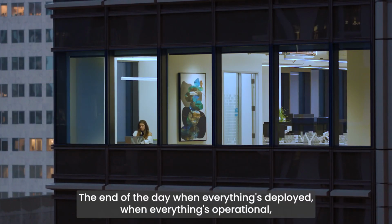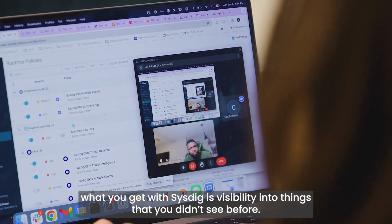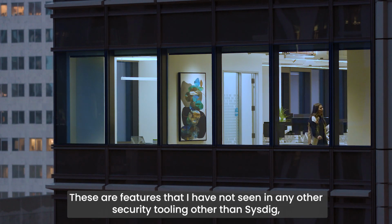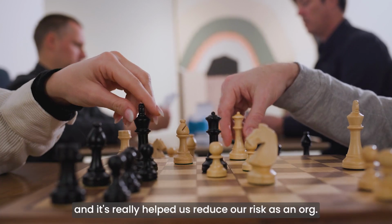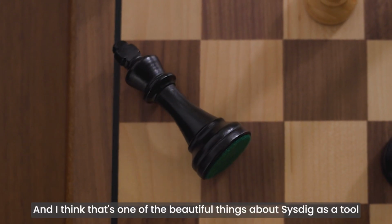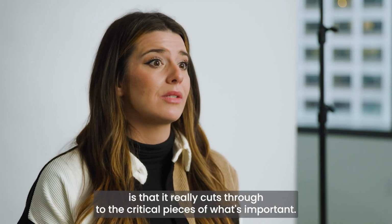At the end of the day, when everything's deployed, when everything's operational, what you get with Sysdig is visibility into things that you didn't see before. These are features that I have not seen in any other security tooling other than Sysdig, and it's really helped us reduce our risk as an org. And I think that's one of the beautiful things about Sysdig as a tool, is that it really cuts through to the critical pieces of what's important.